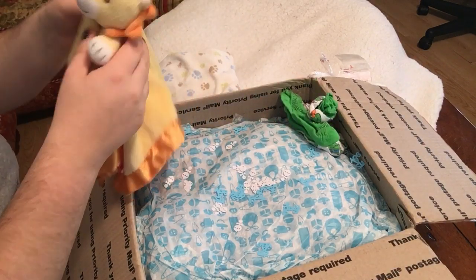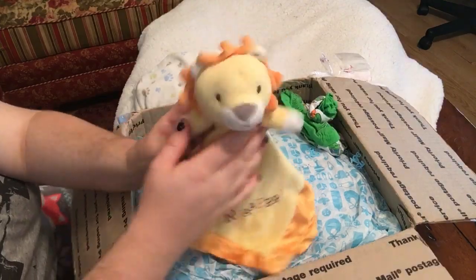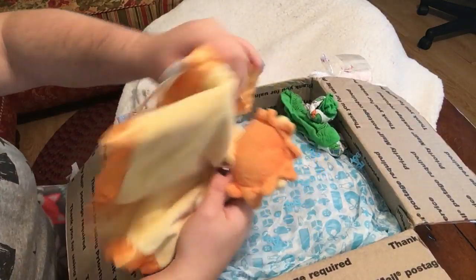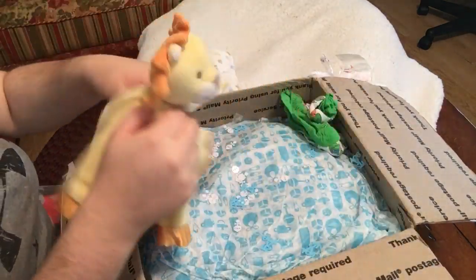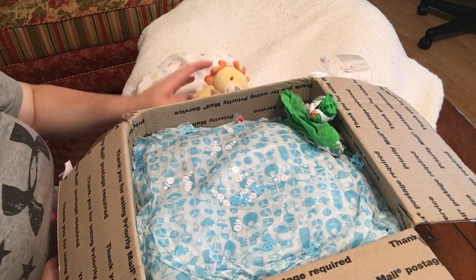Oh, we got a lovey. This is Roar on it, guys. How cute is that? It's a little lion. Oh, thank you so much, Amanda. I don't have any loveys. Thank you. It's gonna keep him company.